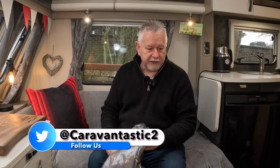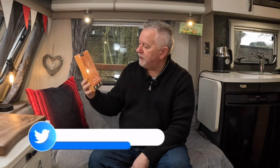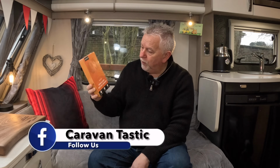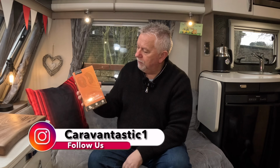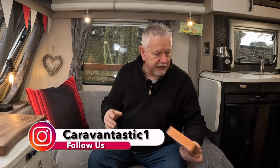So that's good. I've got the hook and loop tape self-adhesive to put that valance up with. So that's a non-branded Velcro, essentially. But we know it works because we've used it before. So we'll put that up in a second.